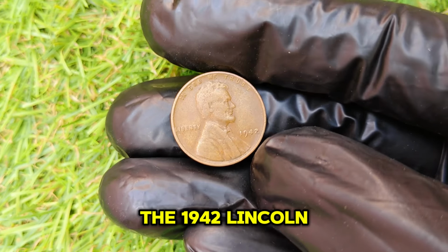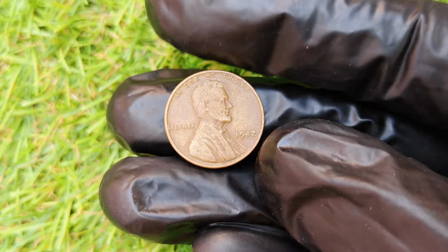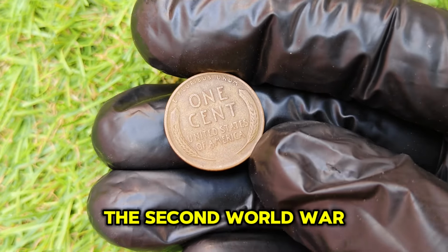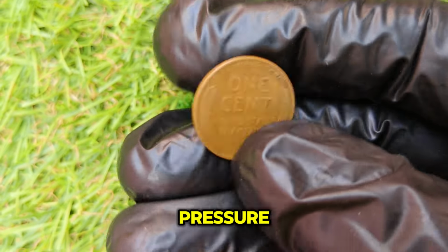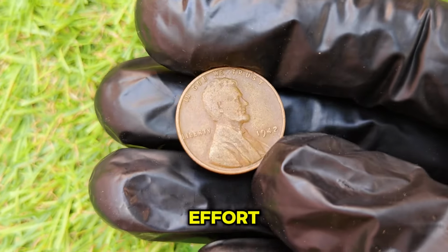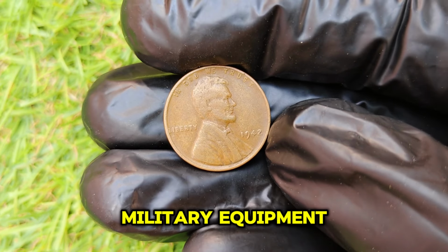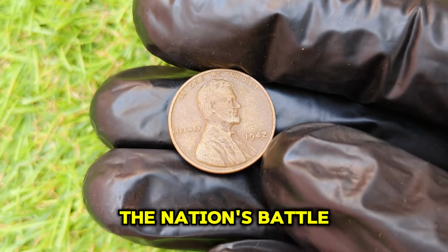The 1942 Lincoln wheat penny belongs to a generation of coins that were minted during one of the most turbulent times in history, the Second World War. In those years, the U.S. Mint was under immense pressure. Copper was needed for the war effort to produce ammunition, shell casings, and military equipment. That meant even the humble penny became part of the nation's battle plan.